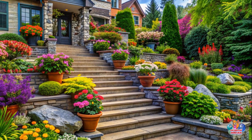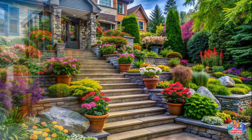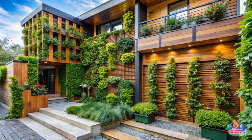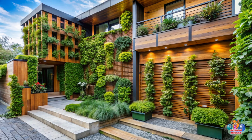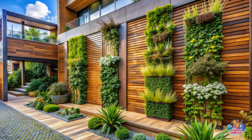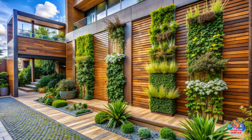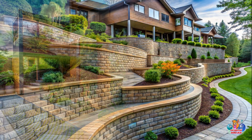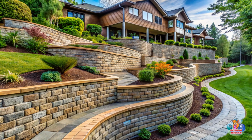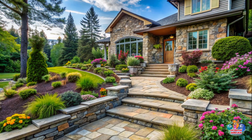Bring life with outdoor decor. Spruce up your front yard with tastefully selected outdoor decor items. Hang colorful wind chimes near your entrance or place eye-catching pottery and sculptures strategically around your garden. These small touches will infuse your front yard with personality and create a visually appealing space.